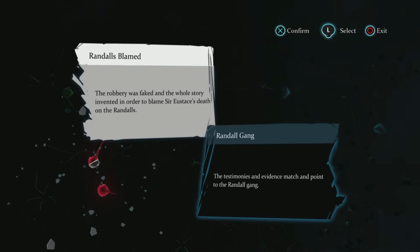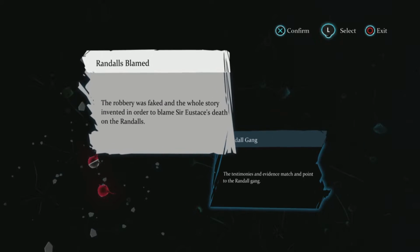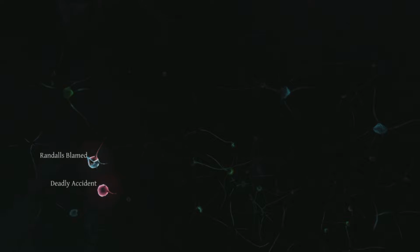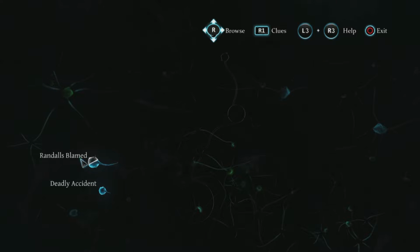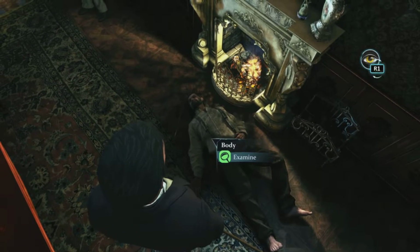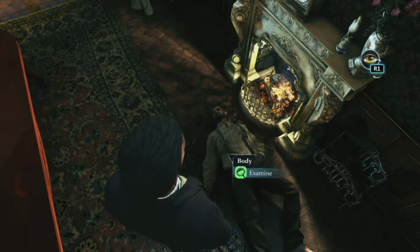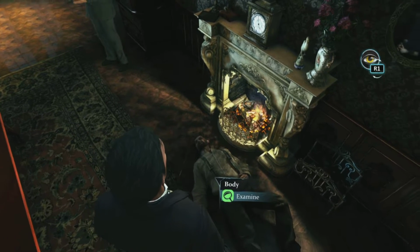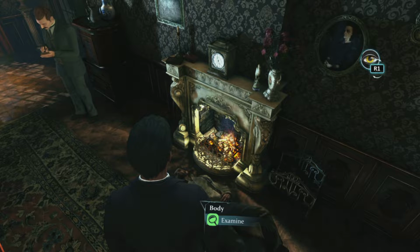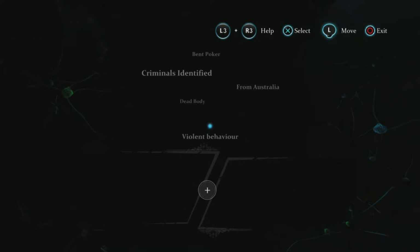Alright. So, Randolph blamed the robbery was a fake. It makes more sense for that, anyway, if these two are correct. It is pretty interesting, right? The injury on his head is definitely in the same direction and on the same side as the blood, or where the grate is from his head, whatever.